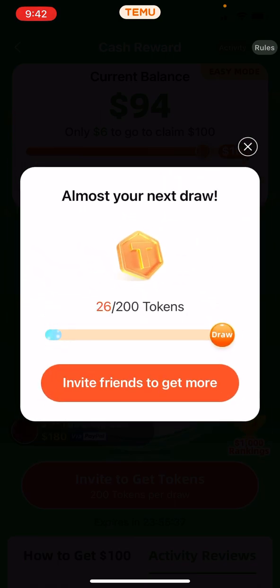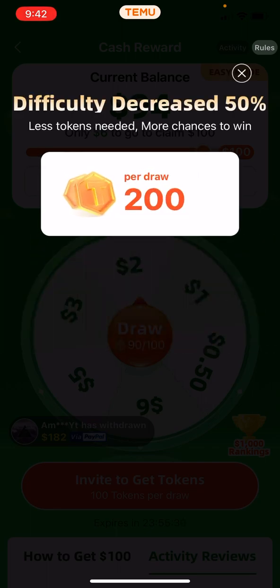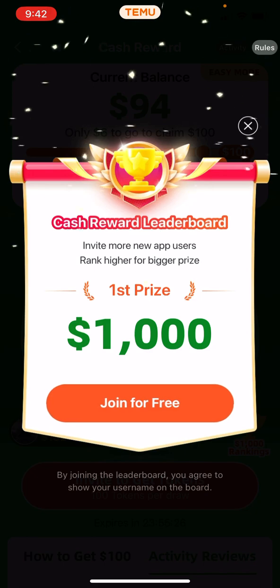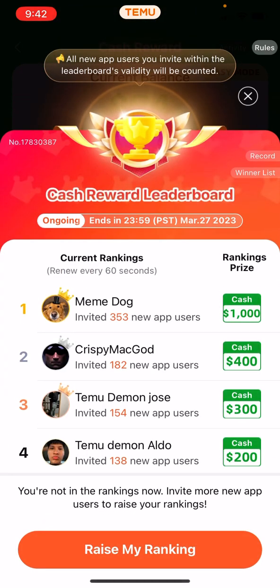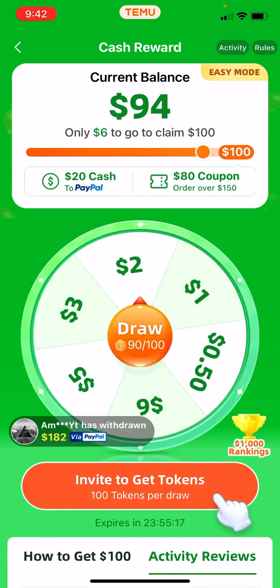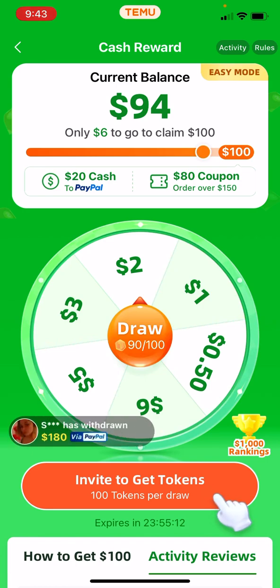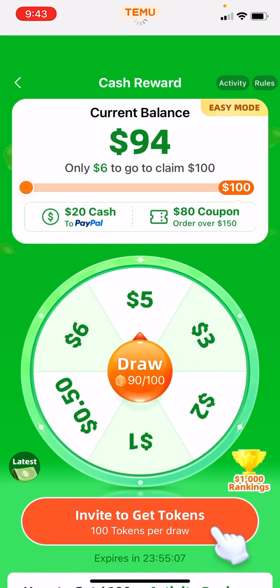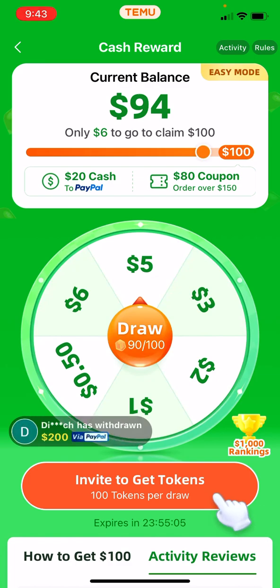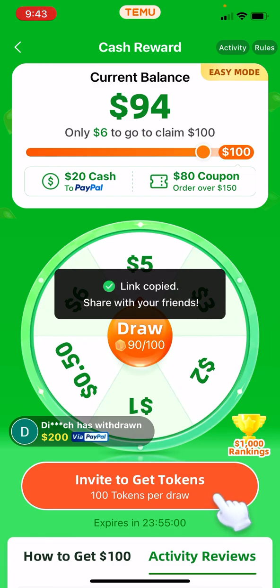They want you to share this link to your friends who have the app or who do not have the app. So that way you get the chances to win 100, easy 100. People are making a lot of bank with this app, I'm telling you guys honestly. So you're gonna want to click Invite to get more tokens. Click Copy Link, and send that link to your friend.